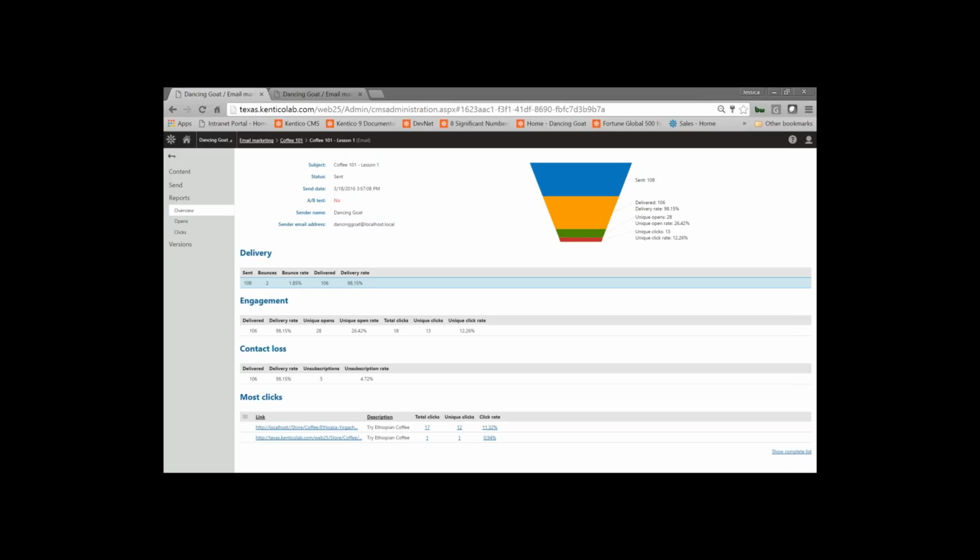Yeah, it's completely up to you. Usually that's going to be based on the Dyn server service that you're leveraging. You do have the ability to have it send out in batches, so you can coordinate that within Kentico, but it's more from the server side and what your server can handle. So it's going to depend on the server size that you have with your Dyn server or email marketing service.